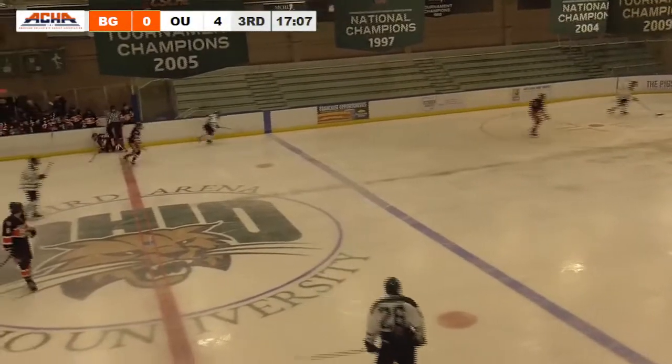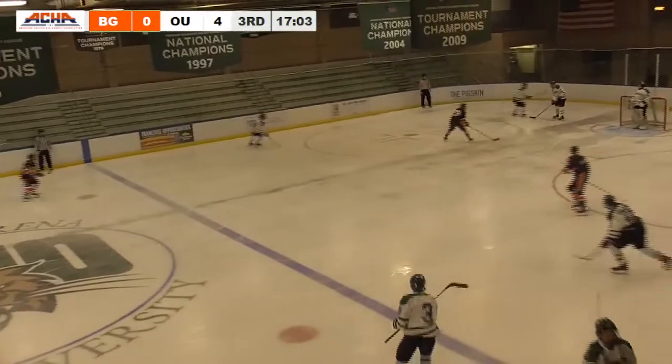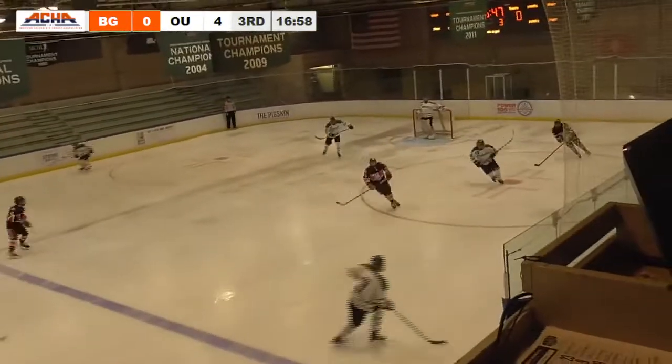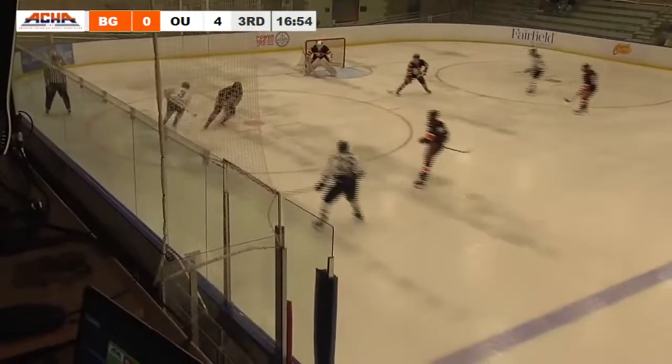Looked like a hit to the head on Adam Simon. He'll get off the ice. Surprisingly, no penalties yet this game. Falcons already down a few guys due to injuries.